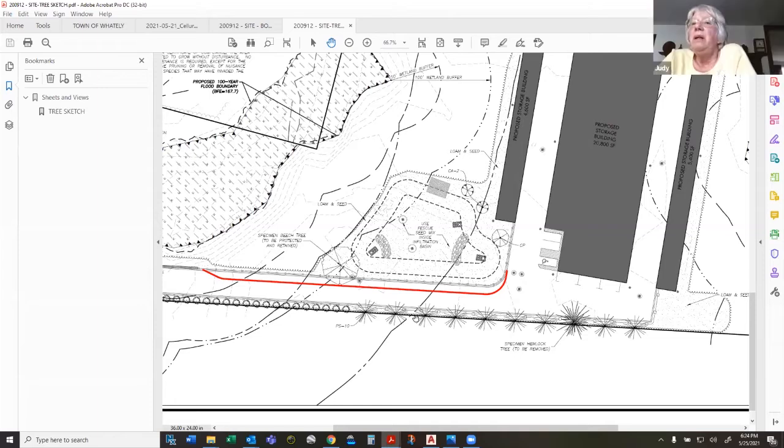All right. I think they've asked for an informal assessment of whether we approve of the narrowing or not. And I would move that as long as the fire chief is comfortable with 16 feet, that we agree to waive that requirement in the zoning bylaw, the wider road requirement in the zoning bylaw.